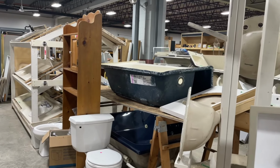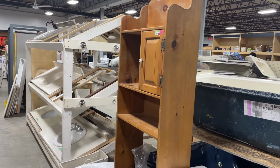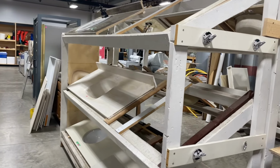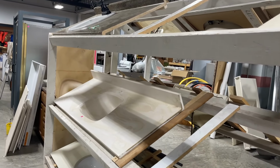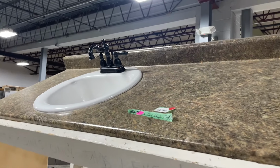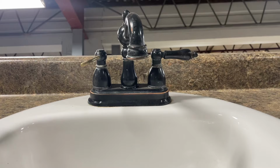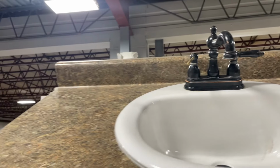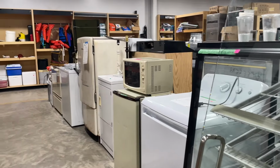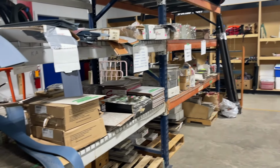You guys, they seriously have everything here. If you know how to DIY, this is definitely the place to come, because they have remnants of everything. Like, look at that faucet. Oh, it's broken. It's missing a handle. But still, it's kind of cute.